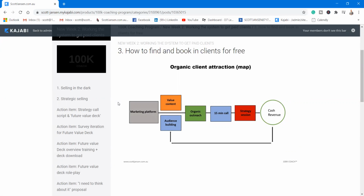If you're trying to build a business online, guys, you have to show up online regularly. You have to be everywhere. You have to be in all the places where your clients are, giving away tremendous value so your clients can position you as the expert inside of their minds.